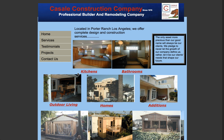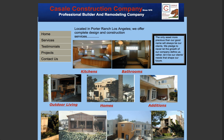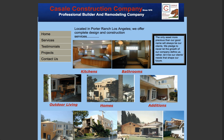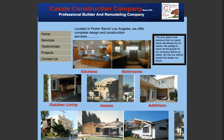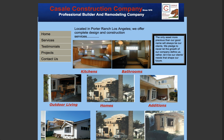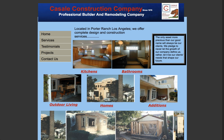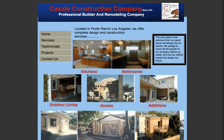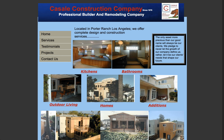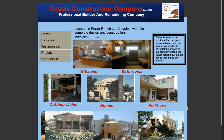I really like these categories that you've got built out: the kitchens, bathrooms, outdoor living, and homes. I would make these maybe more. I see you have a lot of photos. You probably have more images of these sections. So just for people who are looking for additions or people who are looking for kitchens, to give them a clearer picture of what work you do would definitely help somebody who's looking for that information to request a quote and to contact you. So I would definitely build those things out, and that would help you out a ton.